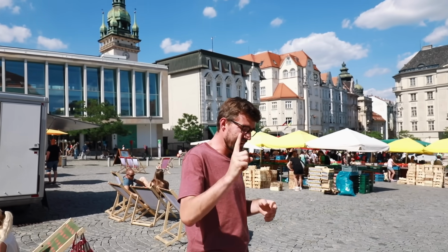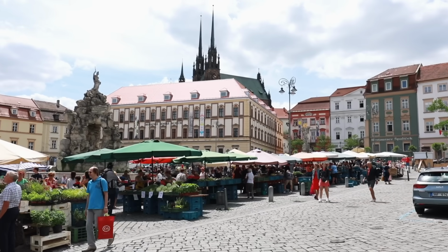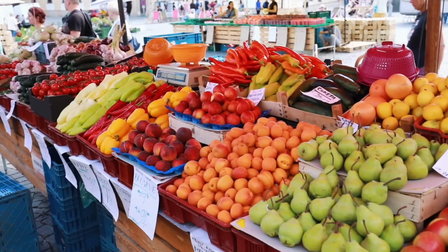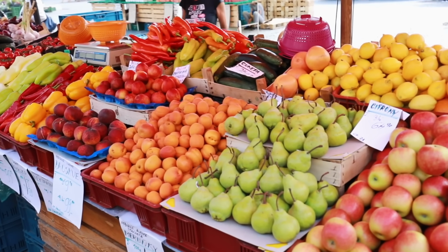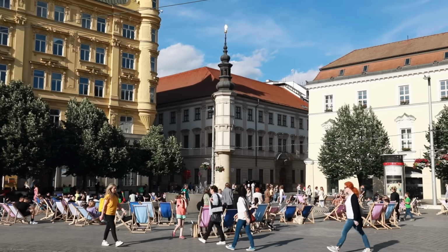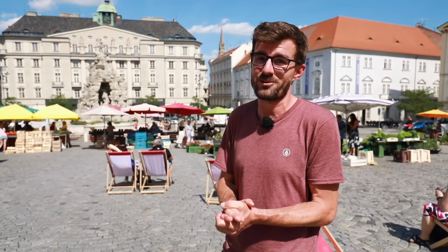If there is one thing I really admire about the city of Brno, it is that if you come to a place like this, the square is called Cabbage Market, it actually serves the purpose of a cabbage market. There is every day a fruit and vegetable market. And if you go to the main square, there's always something happening. It doesn't have to be a festival, a one-day event throughout the year. No, every day you show up and there's something going on. So that's why I am trying to lure you in so you can experience the local life here in Brno.